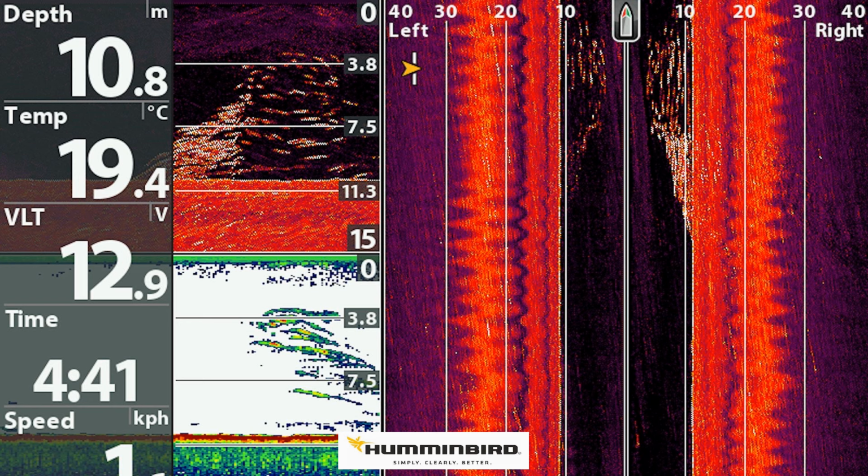The returns from this unit are simply amazing, and you can see individual fish marks clearly on both down imaging and side imaging views. What's really interesting is the difference in the views, with the bottom left hand corner showing sonar and fish returns. In the down imaging, on the top right hand corner, things look completely different, with the individual fish marks showing up like in the sonar, but also a school of fish in front of them.